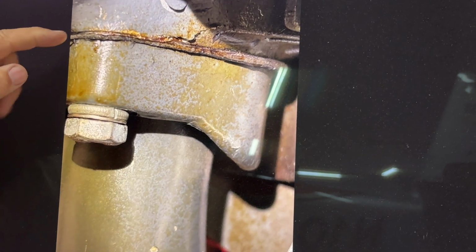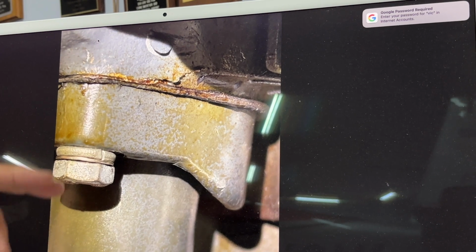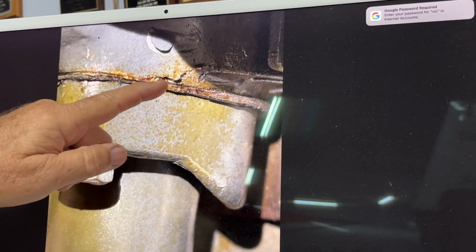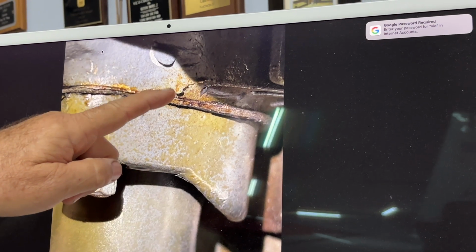Here's a good picture of the intake gaskets. These are at the top of the tube where I showed you the hose connection there, and you can see how brittle and cracked they are. And we're not sure, but it looks like there could be a crack up here actually in the cylinder as well.